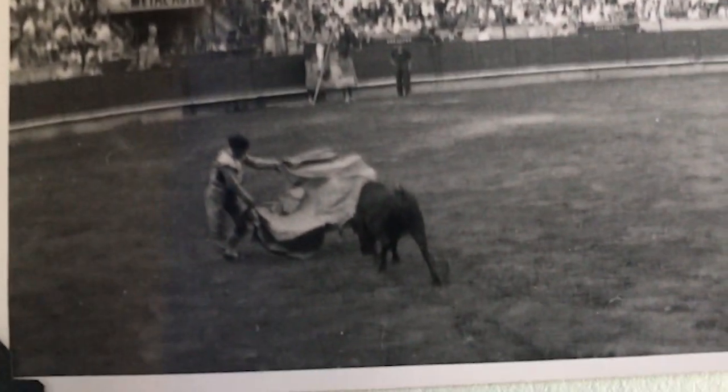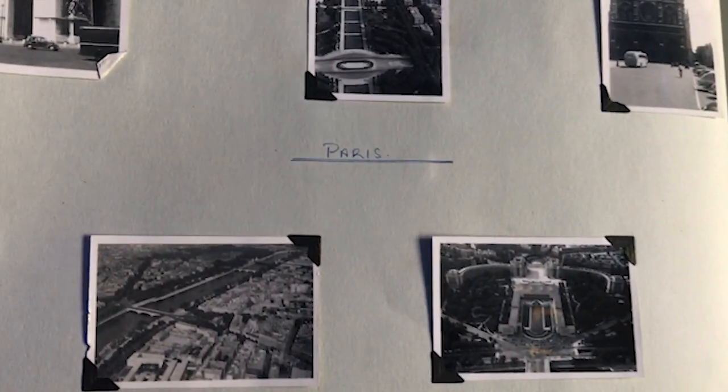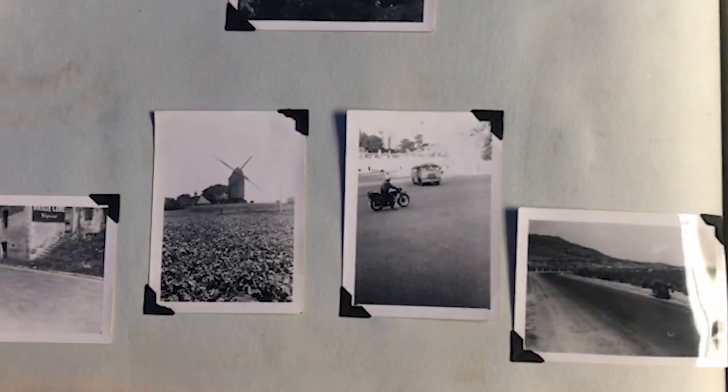And there he is, fighting the bull. The bull never stood a chance. Madrid, Venezuela. Montserrat. It's an interesting photograph album, that's for sure. Paris. Rouen Cathedral. Couple of these embroidered silk cards. Nothing on them.